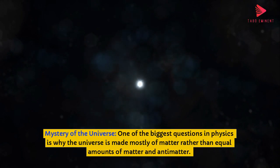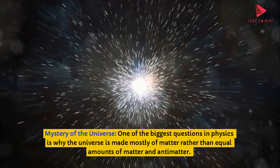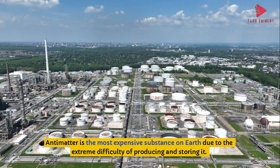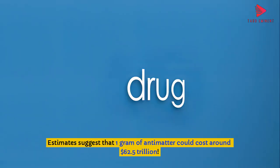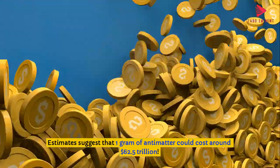Mystery of the universe. One of the biggest questions in physics is why the universe is made mostly of matter rather than equal amounts of matter and antimatter. Antimatter is the most expensive substance on Earth due to the extreme difficulty of producing and storing it. Estimates suggest that 1 gram of antimatter could cost around $62.5 trillion.